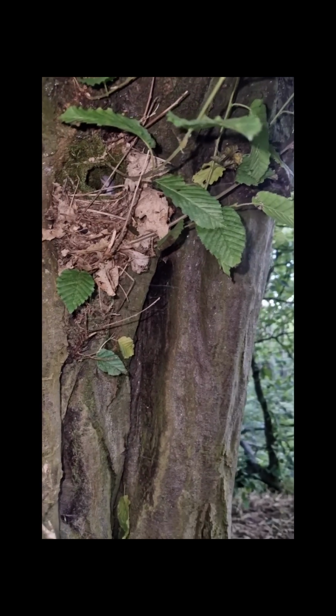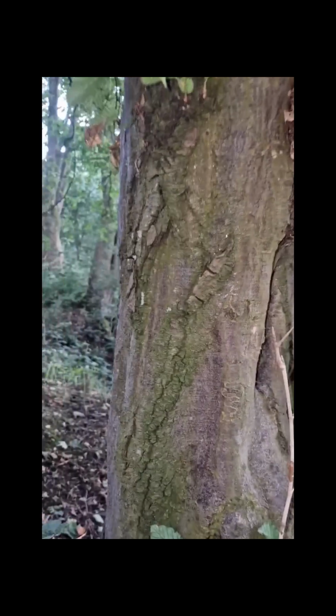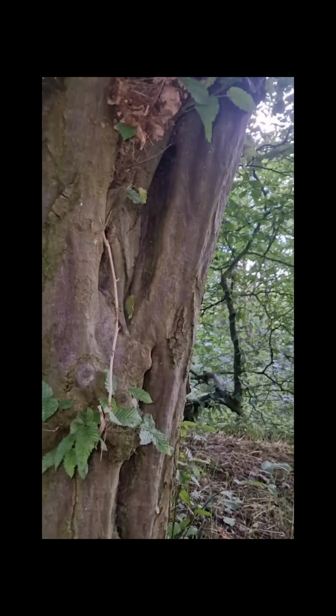Perfectly built into the tree. Absolutely stunning. We're going to have a look inside if we can without doing any damage to it. Look at that, beautiful nest. We'll get the endoscope to count the eggs and then we'll move on. Stunning though.